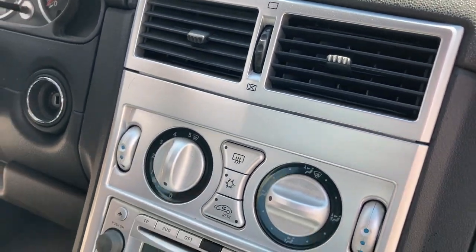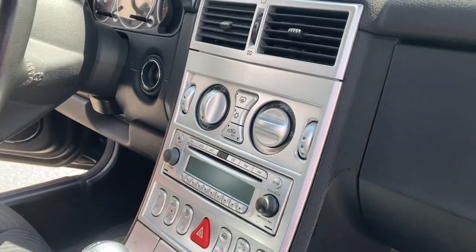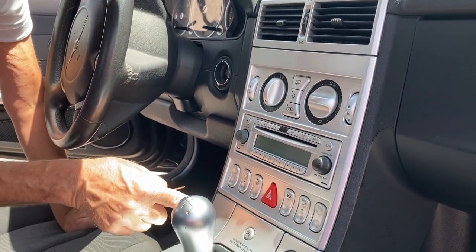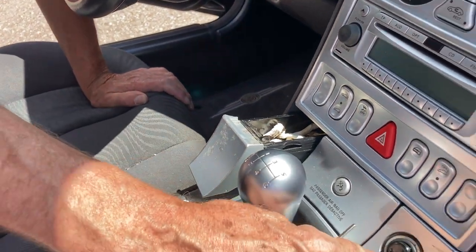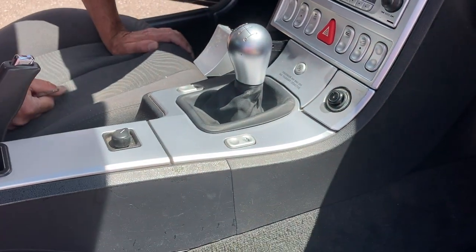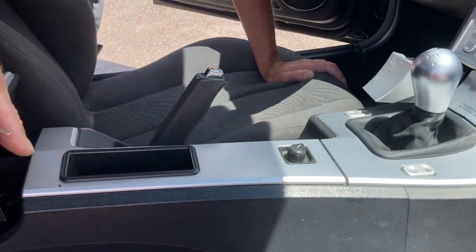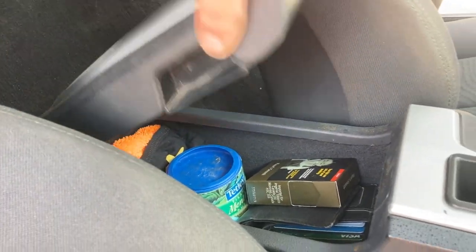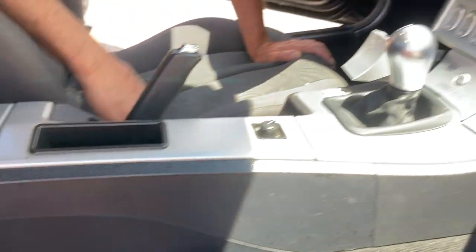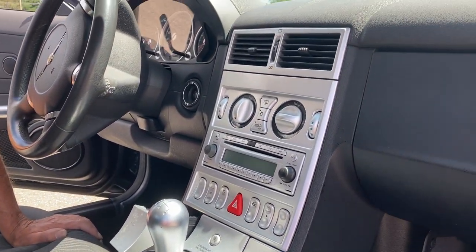Frank, there's no ashtray. Oh my God, and it's full of cigarette butts. And there's a lighter. Oh my God, I thought I had you for a second. And then they've got a neat little place for storing stuff. I mean, talk about not a lot of space in here, but you know what? That is just so cool.